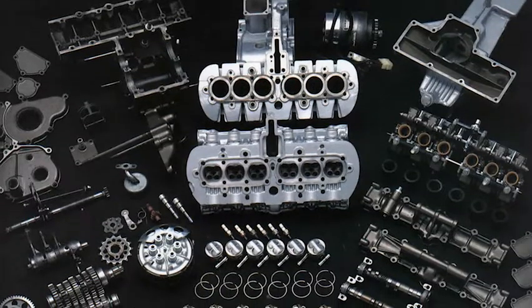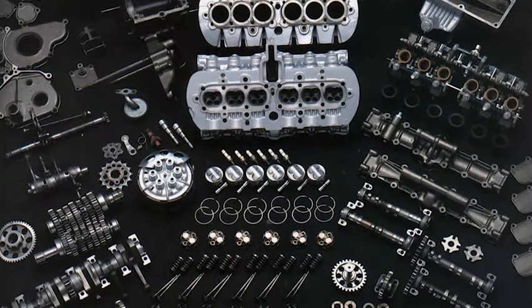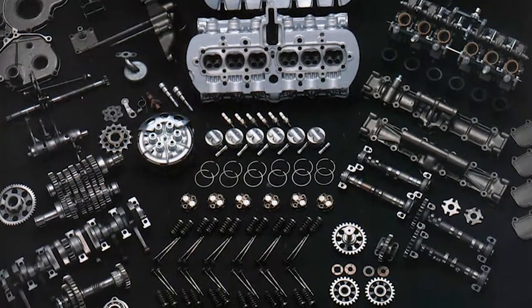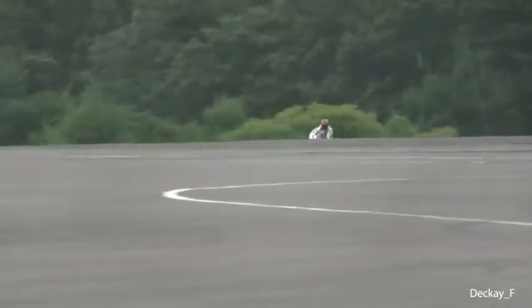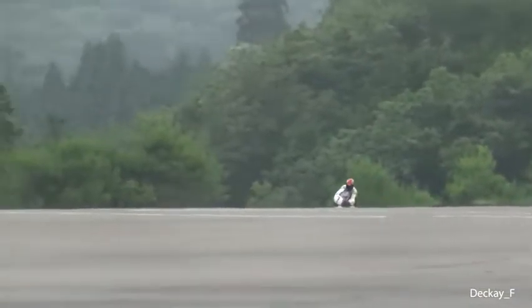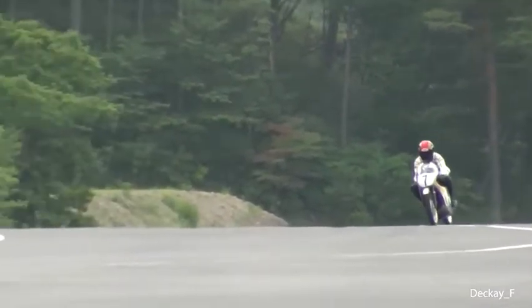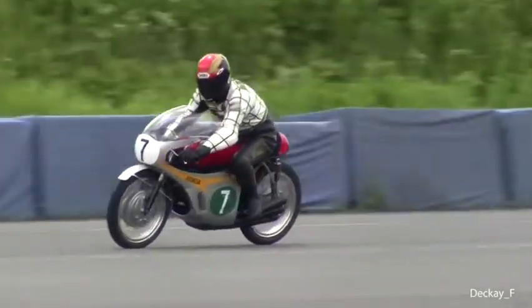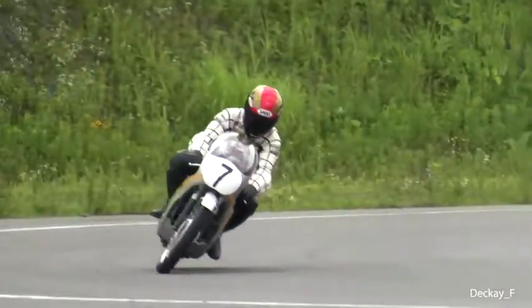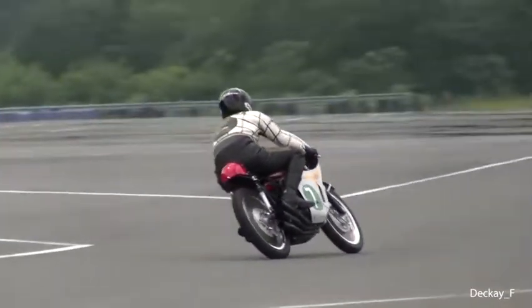The 166 was powered by an inline 6 with dual overhead cams and 4 valves per cylinder, with a displacement of 249.42 cc's. It spun up to 18,000 rpm and made around 60 horsepower. Weighing just 112 kilos before fuel, it won all 10 races in the 1966 World Championship with Mike Hailwood piloting. Honda pulled out of Grand Prix racing in 1968, 9 years after its first appearance at the Isle of Man in 1959.